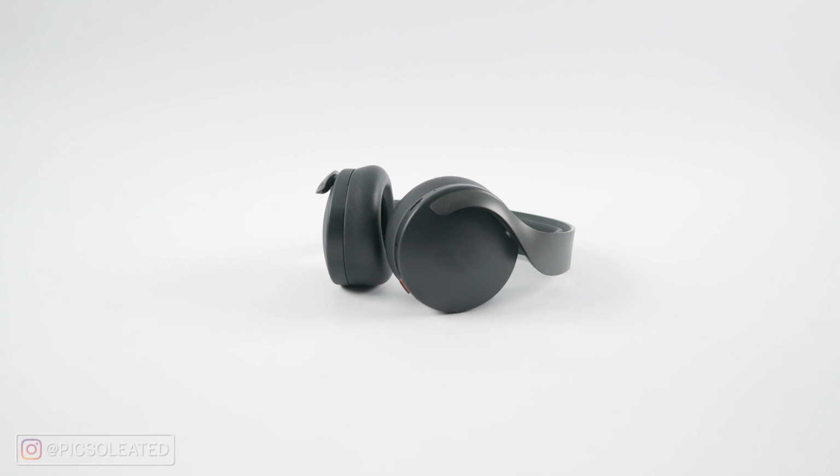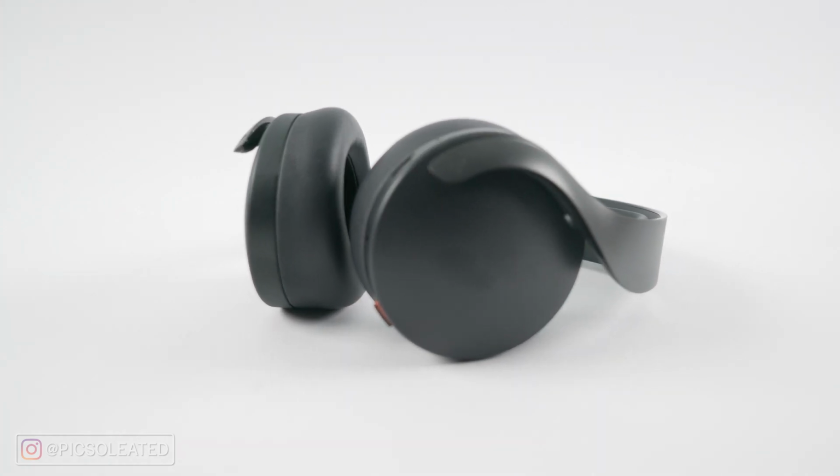I will say this though, Sony opted for a dual mic situation that allows for better noise cancellation, and this thing cancels noise a lot better than the Arctis 7P, which is still my favorite PlayStation headset to this day. Let me do a quick test to show you what I'm talking about.